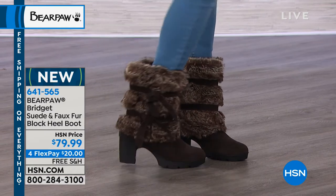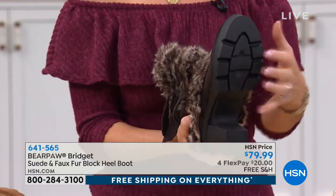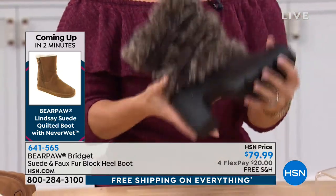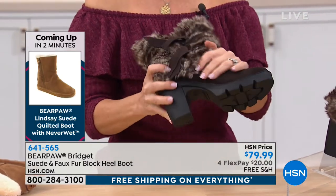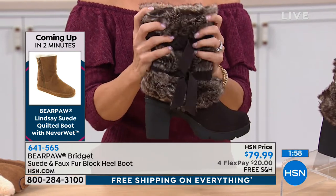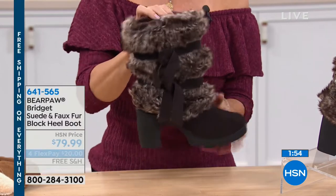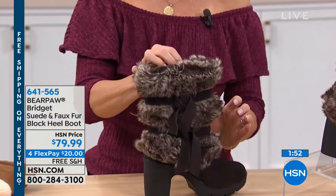The sole of this, we'll start at the bottom. The sole of it does have that lugged rubber outsole. So it has that really dressed up look, but it is rubber. So what does that mean? It means it's safe. That's really important. It's also lightweight as well. Then we have all that genuine cow suede all on the vamp of the boot. And the shaft of the boot is that beautiful faux rabbit fur. And the little ties that go around, and there we go.